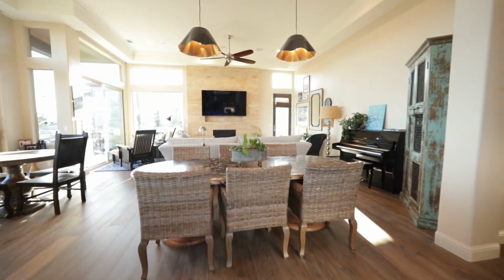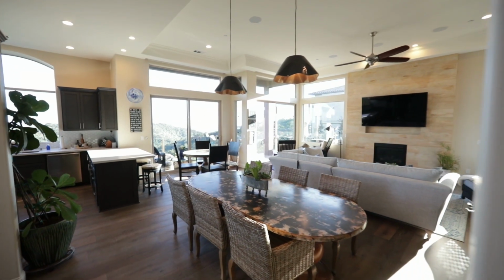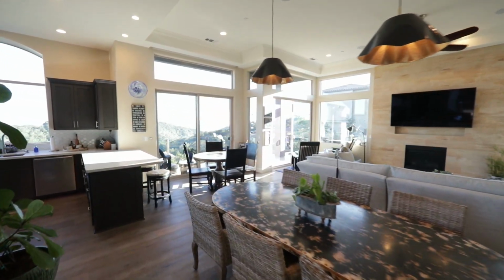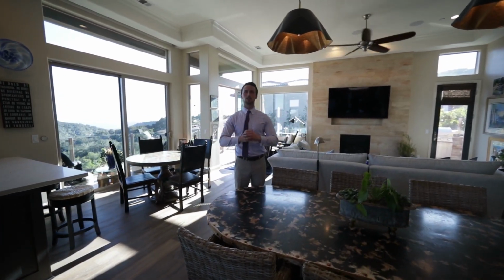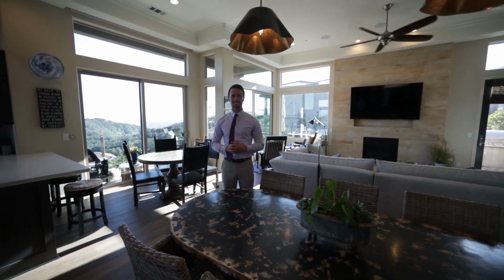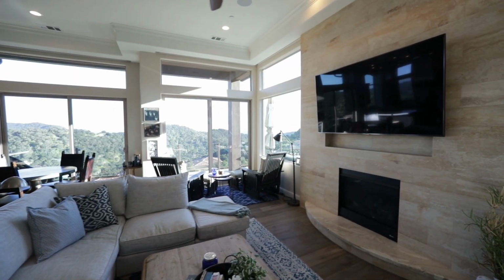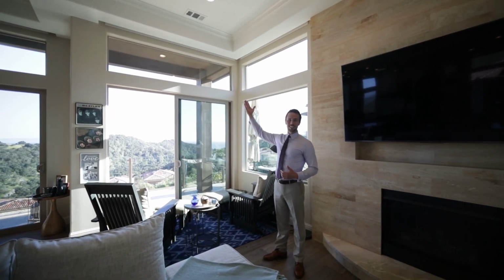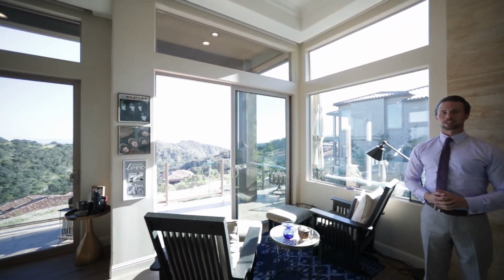Welcome home. 2890 Rock Dove offers a large open concept living floor plan. With 12-foot ceilings, crown molding, and recessed blinds, this house is perfect.